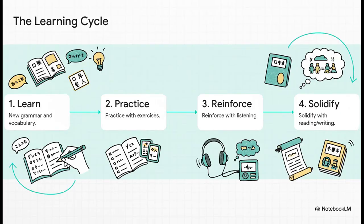And when you step back, you can see the entire learning system. It's not just a random collection of grammar points, it's a complete cycle. You learn a new concept, you practice it with exercises, you reinforce it by listening, and then you solidify it through reading and writing. Each skill just builds on the last one.